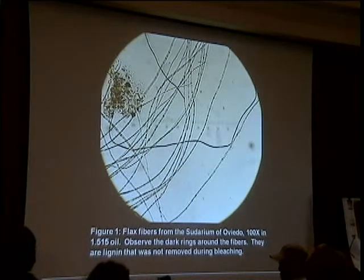This indicates a mild bleaching method, unlike the method used in Egypt, which used natron, a very alkaline form of sodium carbonate that is found in natural deposits in Egypt. Approximately the same amount of residual lignin is a notable characteristic of the Shroud of Turin.